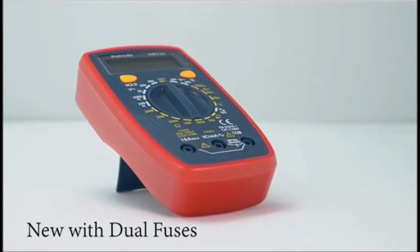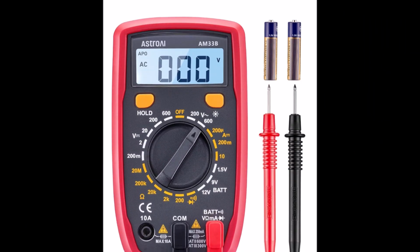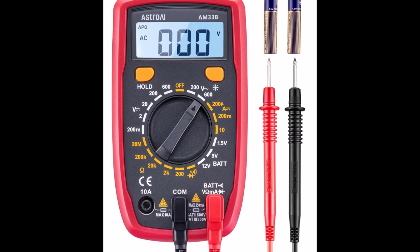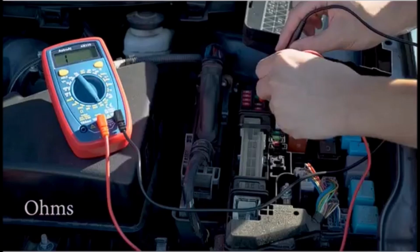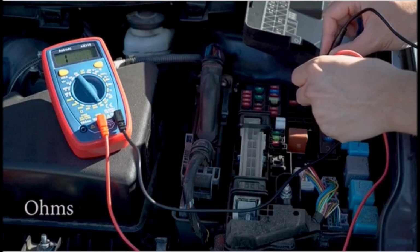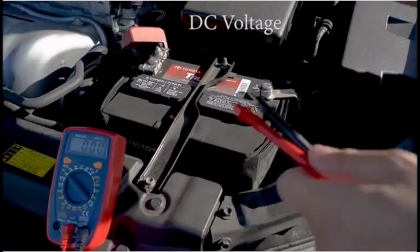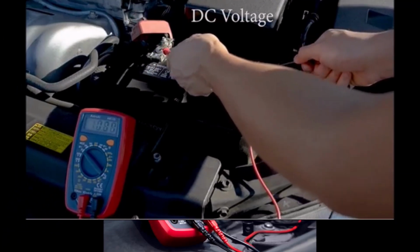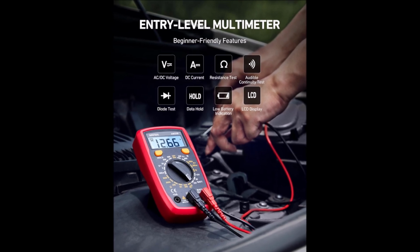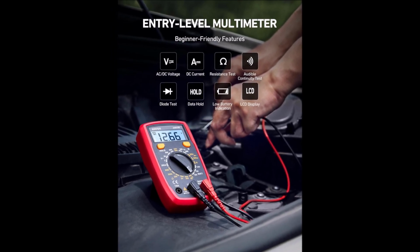Number 6. The Astro AI Digital Multimeter Tester is a versatile tool for accurately measuring AC, DC voltage, DC current, resistance, and diodes. It is ideal for solving both industrial and household electrical issues, making it suitable for tasks like testing household outlets, fuses, batteries, including vehicle batteries, automotive circuits, charging systems, and electronics.